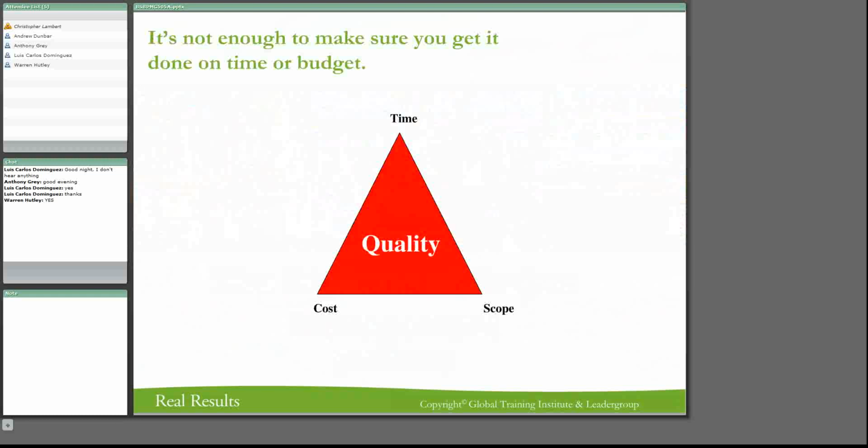Remember we said right in the beginning, when we're doing the integrative processes, that time and cost and scope need to be balanced to provide quality. So there's our triangle. If we take time and we move it slightly, it's going to get out of balance with the cost and the scope. So it's not enough just to make sure that you get the project done on time or on budget. It's also very important to make sure that the requirements are met as well.